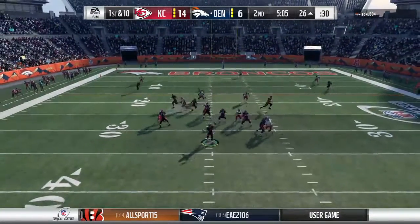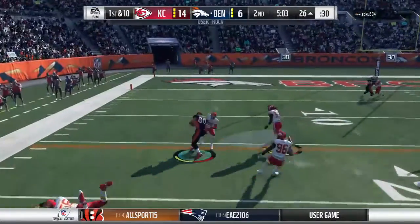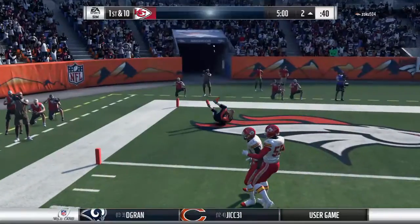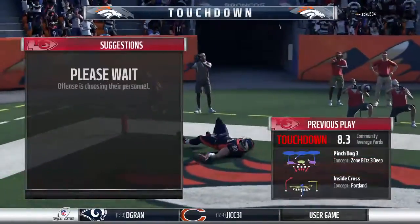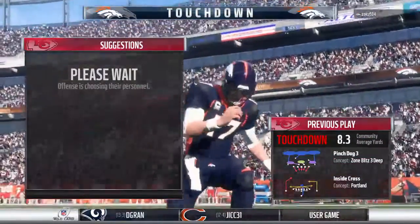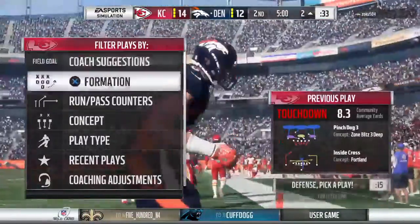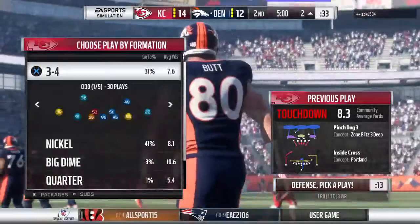On first down, it's Tannehill. That's caught left side by Jake Butt, and he is into the end zone for a Denver touchdown. Jake Butt, 26 yards. And now the Broncos are within a 2-point conversion of tying up the game.